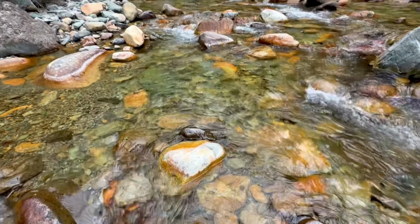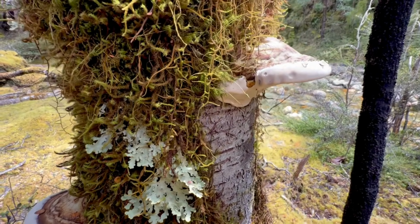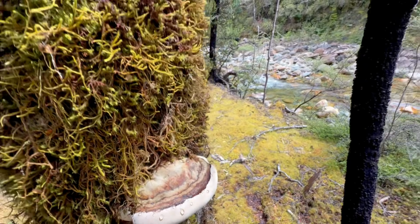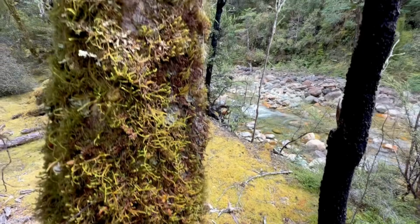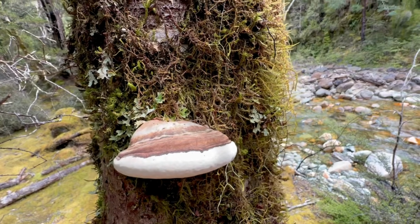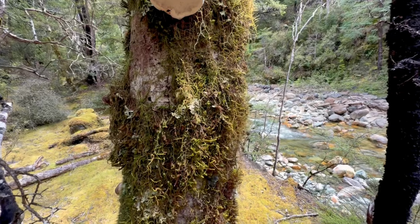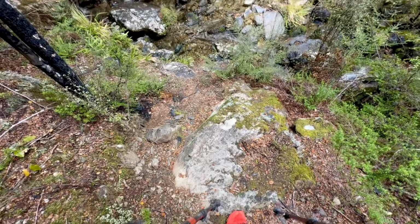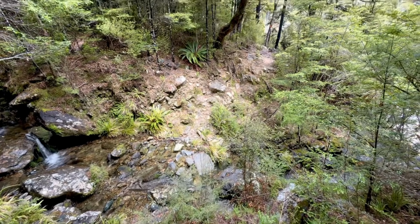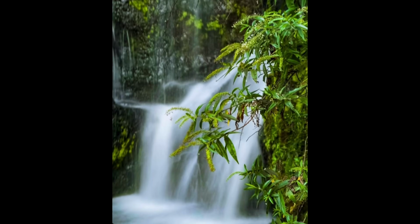Oh, so good. Look, grandson, Grandma found you some fungi. Oh, fungi. There's even one right up here. Good morning, grandson. I love you. Kisses. Sixth crossing. Just got to clamber down here. Clamber up there. And go that way. I don't know if this is counted as a crossing because it's so minor.